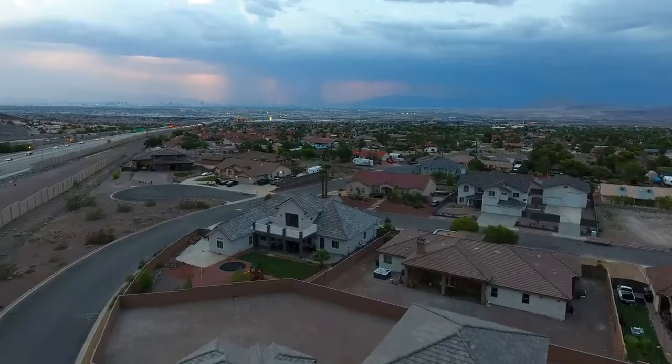I hope you enjoyed the tour of this beautiful 4,300 square foot home featuring 4 bedrooms, an office, and a beautiful loft upstairs. It has extensive decks and it's ready for you. At 4,300 square feet, it's quite a bargain. Give us a call and come preview it anytime.